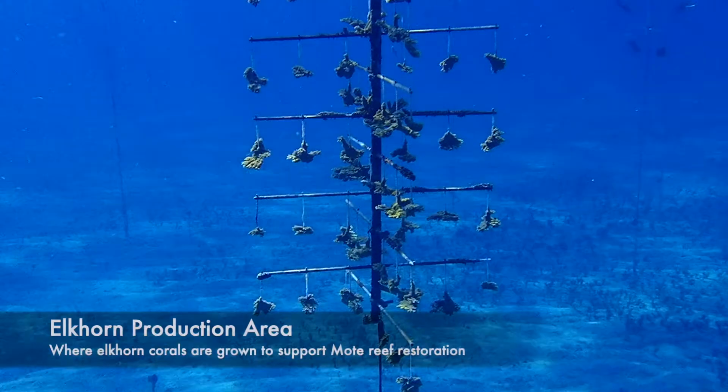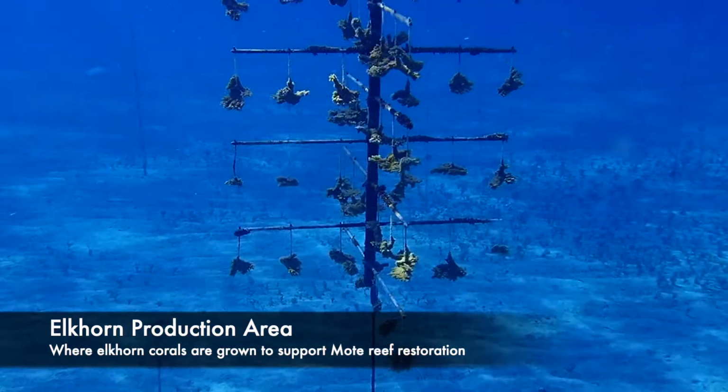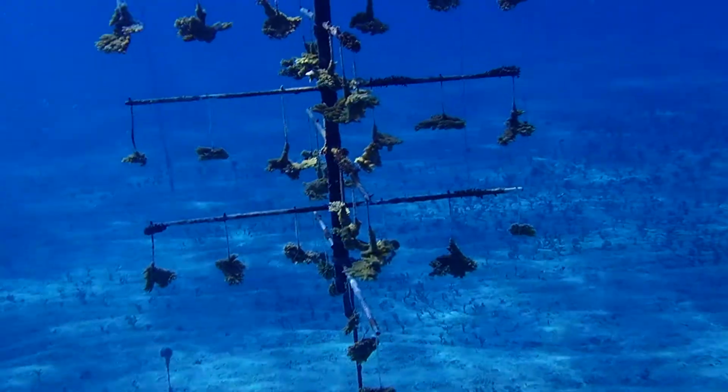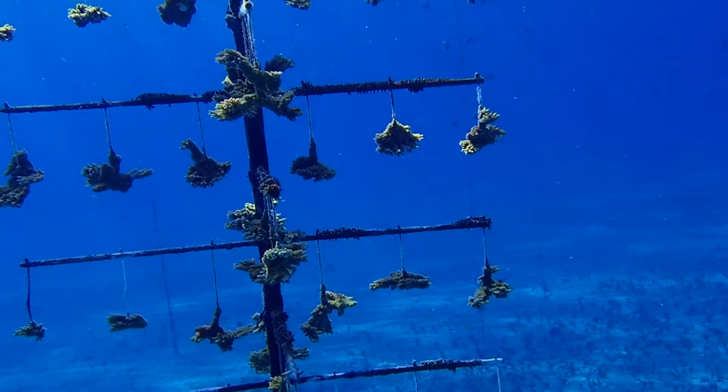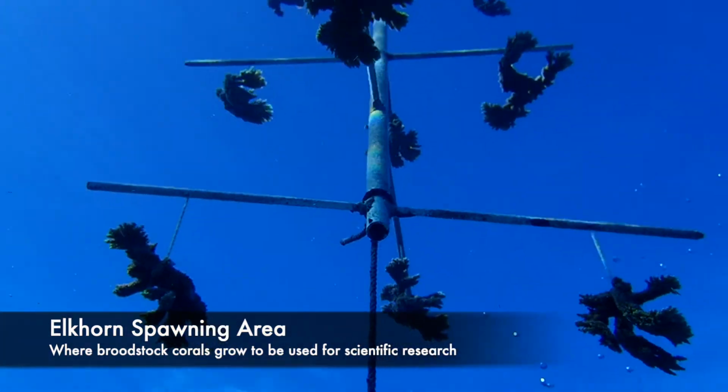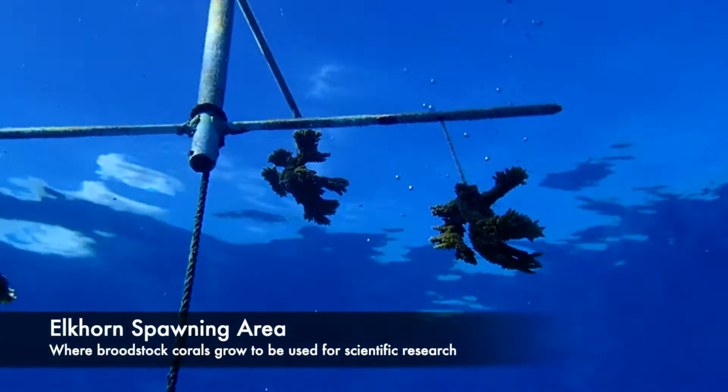Mote Marine Lab also works with another acroporid species called Elkhorn Coral. We have 15 elkhorn trees and counting. While closely related to the staghorn, you'll notice that elkhorn look more like the palm of your hand and are less branchy.